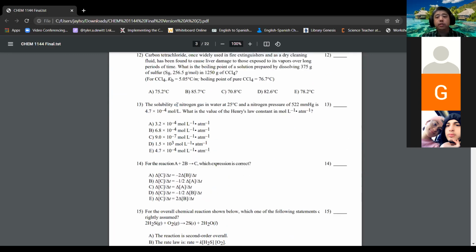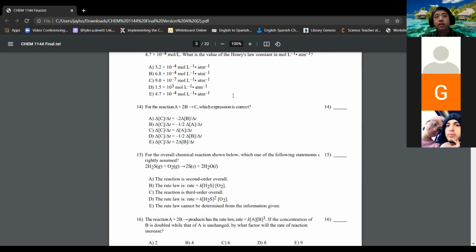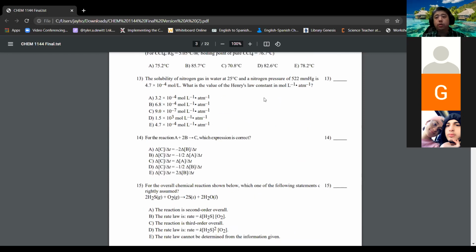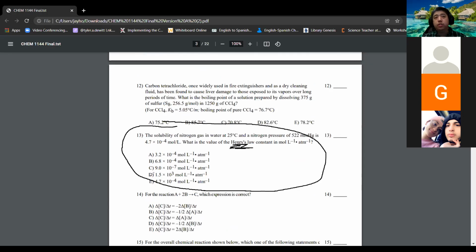Let me know if there's any questions in here that you want to go over. Okay. 12 you've mentioned so far. Anything else on this page? 15 and 16. So they want to get into clarify 13. You don't need to know it because I didn't really want you to know Henry's law. So we'll just skip this whole thing. Okay.